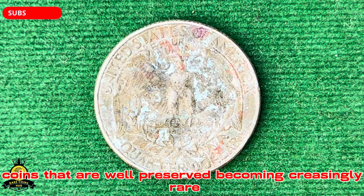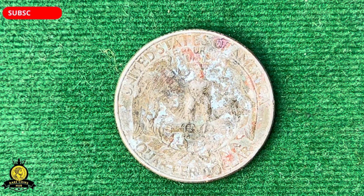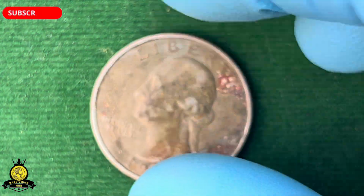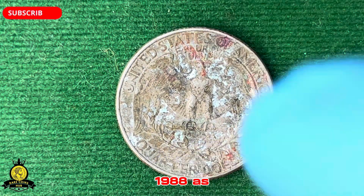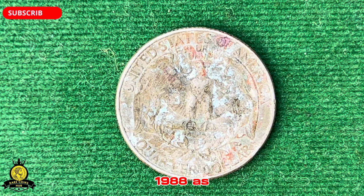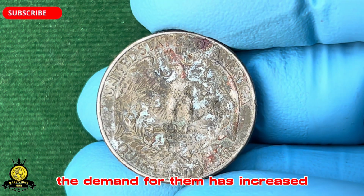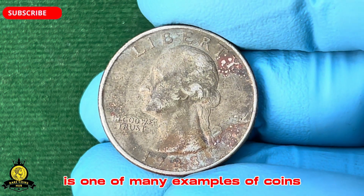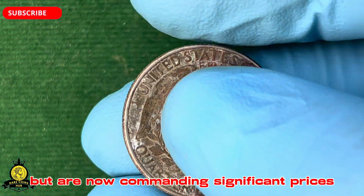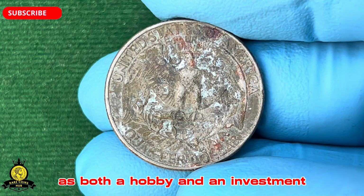As the years go by, coins that are well preserved become increasingly rare, and collectors are willing to pay a premium for them. The 1988 quarter, especially those with the double die error and in mint condition, has become highly sought after in the coin collecting community, further driving up its value. The 1988 quarter has also gained attention due to the overall rise in interest in coin collecting over the years. As more people become aware of the potential value of rare coins, the demand for them has increased, pushing up prices for coins that were once considered commonplace. The 1988 quarter is one of many examples of coins that were produced in large numbers but are now commanding significant prices due to their rarity, condition, and the growing popularity of numismatics as both a hobby and an investment.